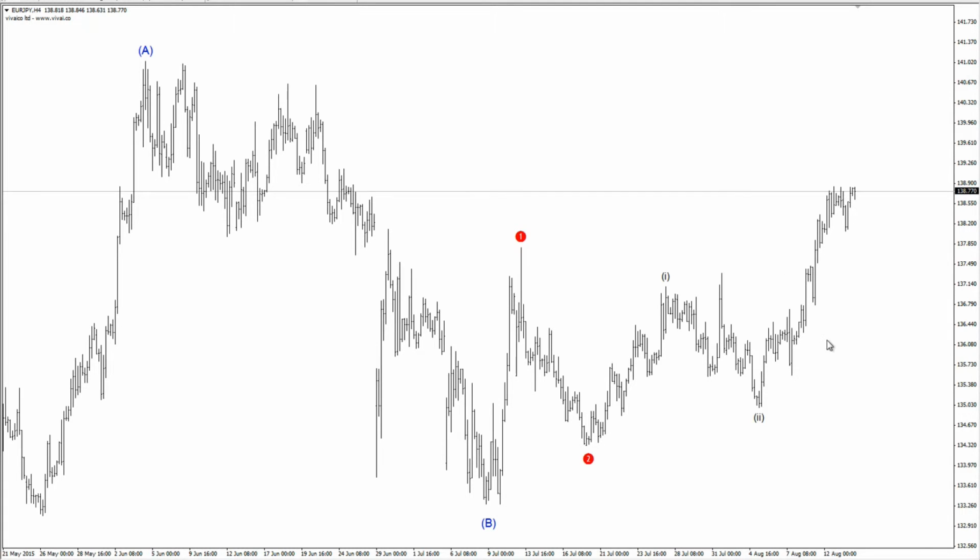At the moment the wave structure is quite messy, not exactly sure what is the current wave we are in, probably a very small degree wave 4. So there should be one more push higher. We are now at 138.76 and the key levels on Euro Yen are that 138.88 is the next resistance on the upside.